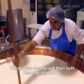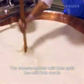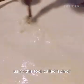The cheese master will then split the milk into curds using this tool called spino.